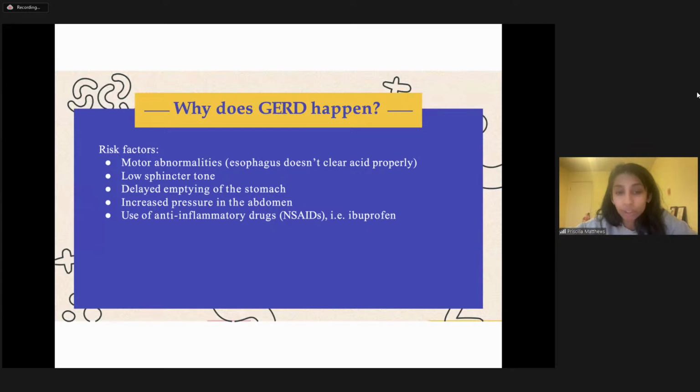The sphincter tone. So like I said, if that sphincter, or those muscles that open up to let food down from the esophagus into the stomach, are open too much or not closing properly, it doesn't form that appropriate seal, and we have some acid traveling backwards. Sometimes there's delayed emptying of the stomach, and so the acid is sitting there for longer than it should. Increased pressure in the abdomen can sometimes create pressure on the stomach and trigger the acid to move backwards as well. And then sometimes some medications, so NSAIDs, or things like ibuprofen or Advil, are drugs that can worsen GERD.